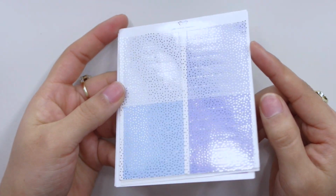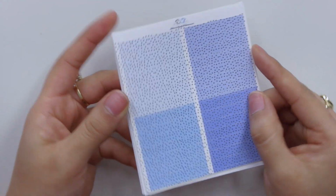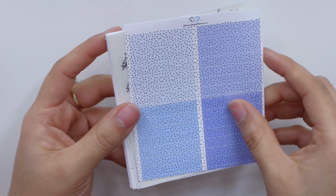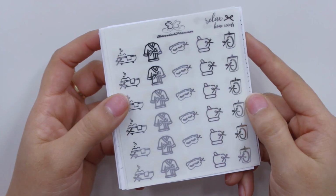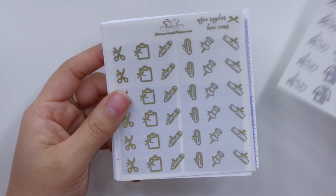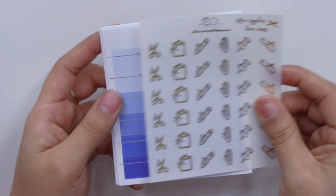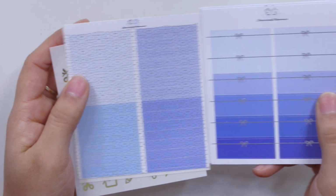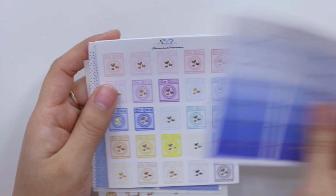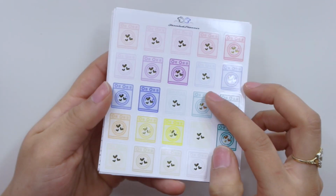I'm not sure, but you have these, I don't know if you can tell, these foiled headers. Then we have some relax little icons, office supplies. These are cute to mark important things. Some of these boxes, which actually match this. It's cute. Some of these washing machines with the little foiled hearts.